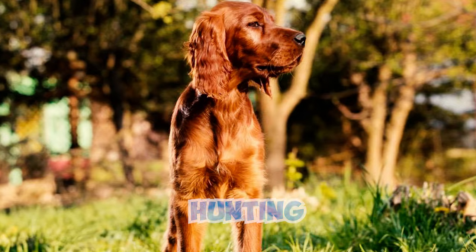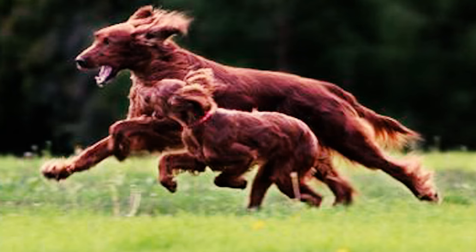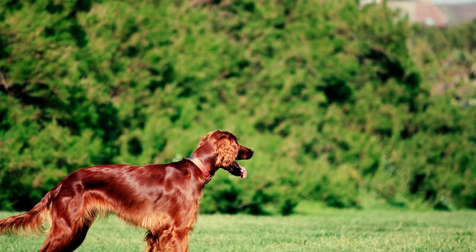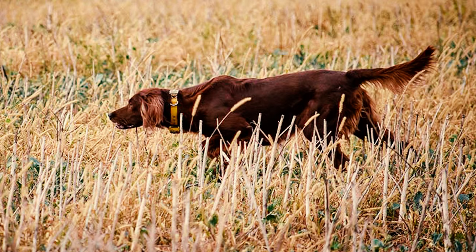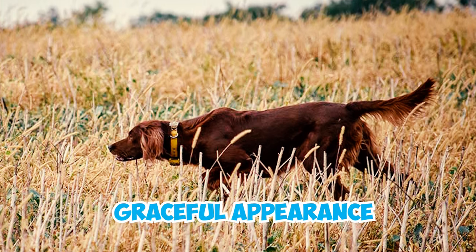Number 5. Bred for hunting, Irish setters possess long, sinewy legs and a robust rear drive, making them among the fastest of sporting dogs. Their long, sturdy tail, adorned with silky feathering, like the rest of their coat, is carried horizontally or slightly curved upwards, aiding their balance during pursuits and adding to their graceful appearance.